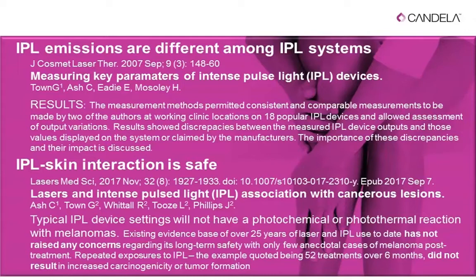Okay, are all the IPL systems available on the market the same? Yes, the technology, I mean the flash lamp is there, but the technology which is able to control the emission is different. And this was a very interesting paper published some years ago by my friend Godfrey Town, 2007. He went not to the companies, he went to visit the clinics where the IPLs were installed and measured the emission of all the different IPL systems, and he found out that the emission was quite different. So every system is different. You need to know your system. You need to select the best system for your practice.